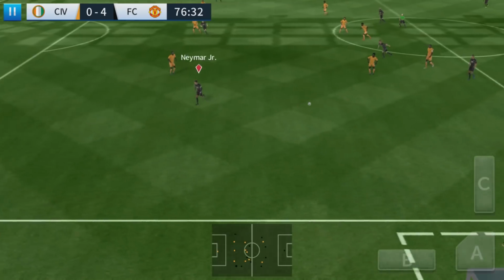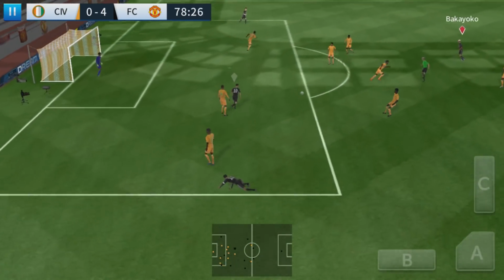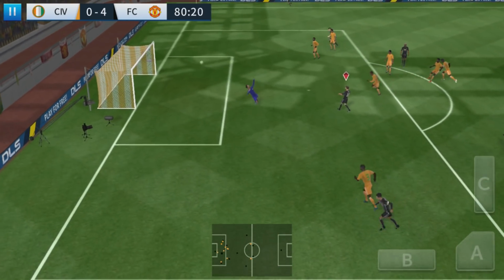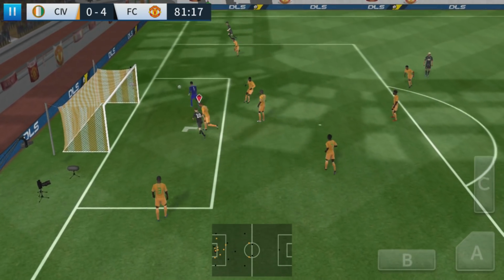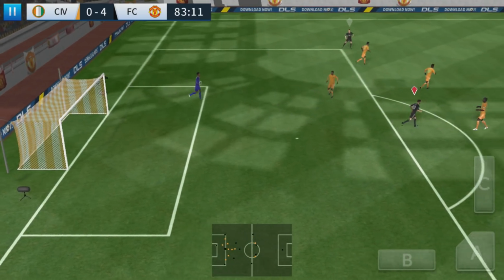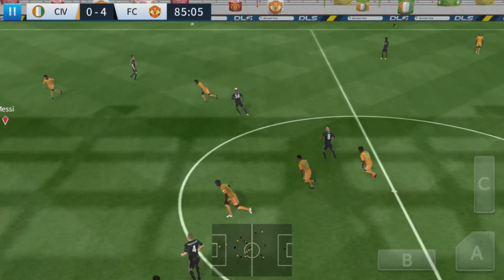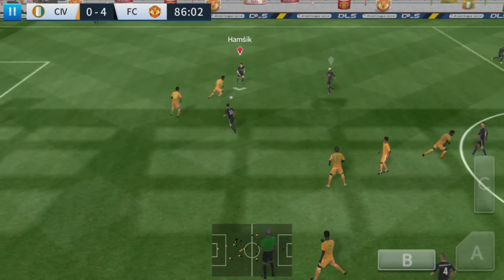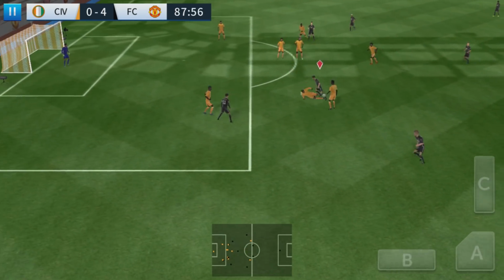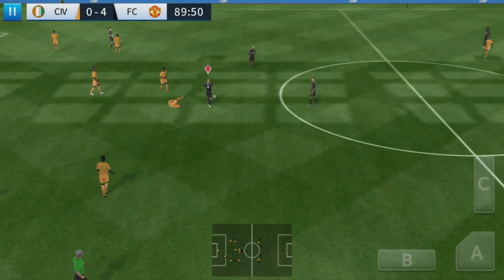Really well there. This is the man who's making it all happen. Passed inside. Oh, well timed. Messi shoots back off the bar. Oh, good catch by the keeper. Messi. Oh, and dispossessed there. It's with the striker. Well cut out. Good interception.